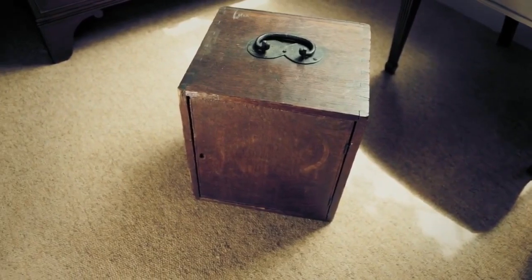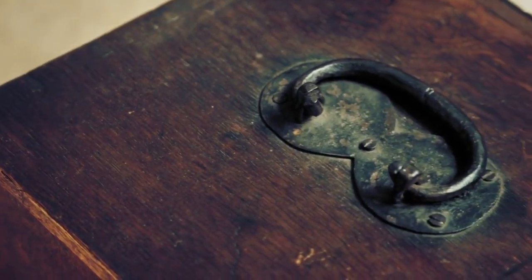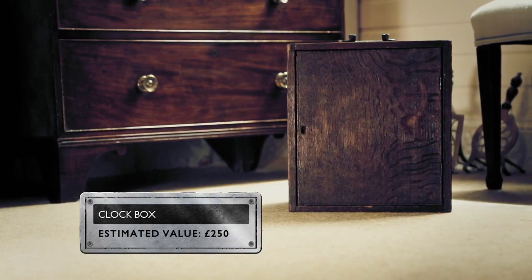During the late 18th century, clocks were still relatively new and very much a luxury item. So if you were travelling anywhere, you would take your highly ornate and expensive timepiece with you in a purpose-built box like this one, which is made from English oak with a simple design. A surprisingly scarce item to find, it could be worth around £250.